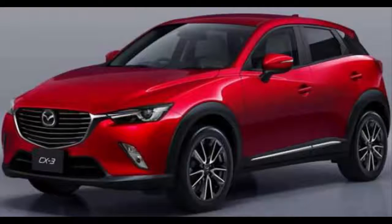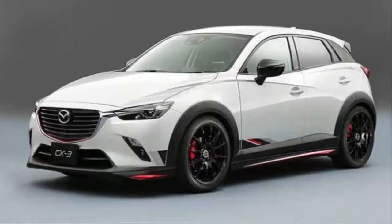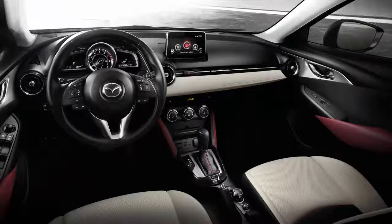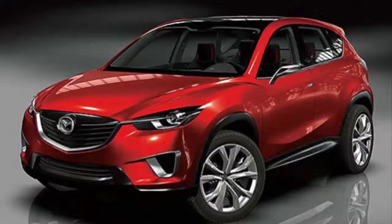Plastic body cladding and optional all-wheel drive, $1,250, are meant to lure SUV-leaning buyers, but the CX-3's car-like driving experience and sharp interior design are the elements that helped it earn a comparison test victory against other small crossovers, including the Jeep Renegade and Honda HR-V.